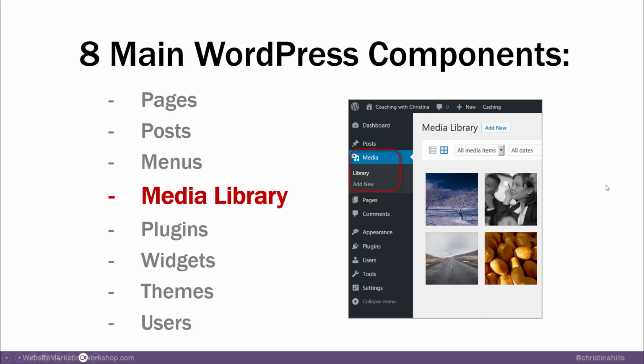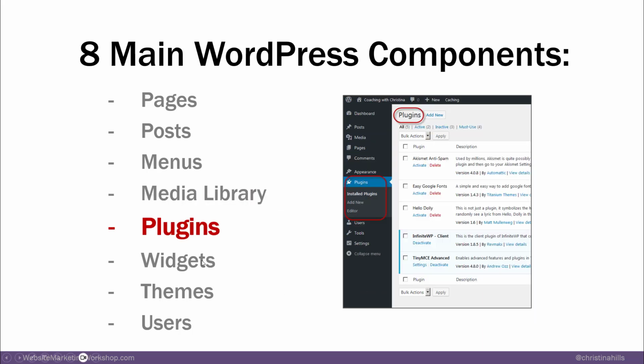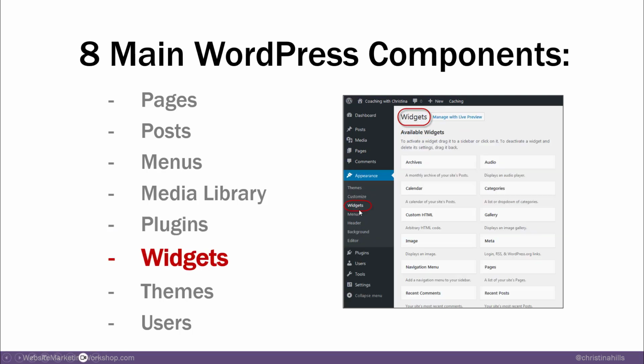So the media library is where you would upload photos or maybe videos or PDFs. I'm going to be talking about embedding a PDF. So that's in your media library. Then the next section is plugins, and that's what we're going to be talking about today. So there's this plugins area.